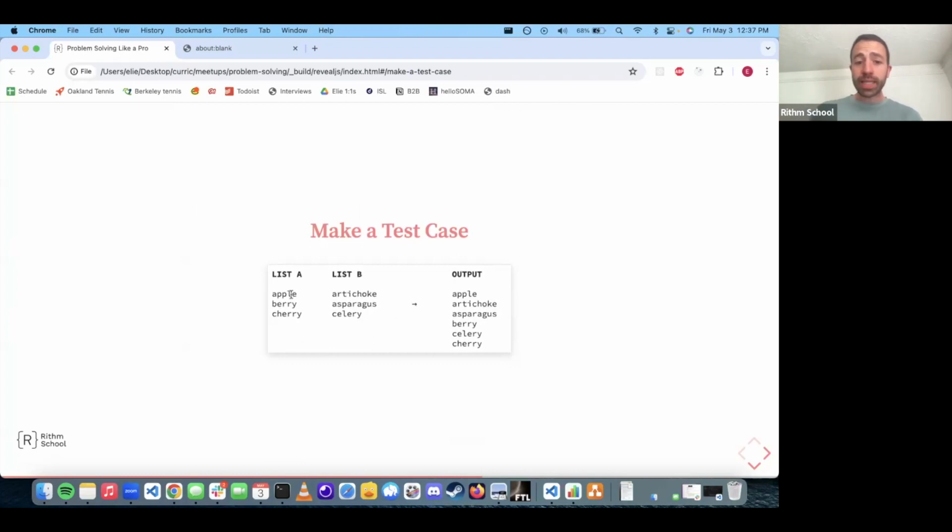The beauty of making a test case is you can now start to think about what you might need to do. I know that the first thing in this list and the first thing in this list, one of them is going to be the first thing in the new list. So that is just my basis for how to start. I have to compare apple and artichoke, and apple comes before artichoke in the alphabet. So let's go ahead and do that.